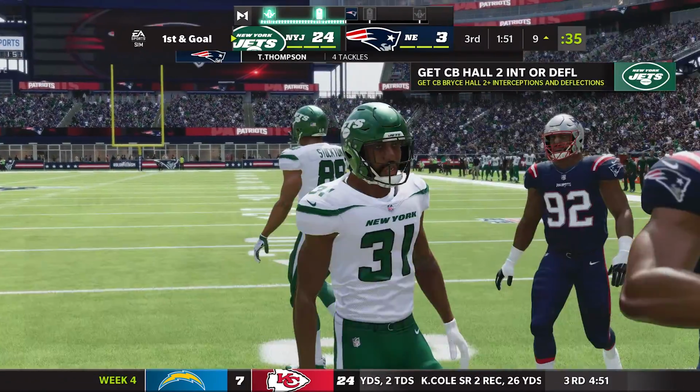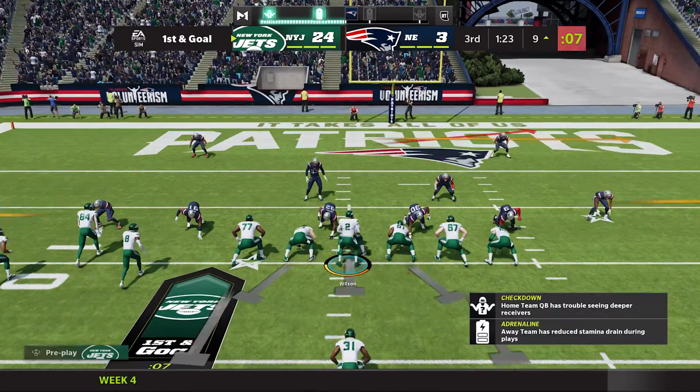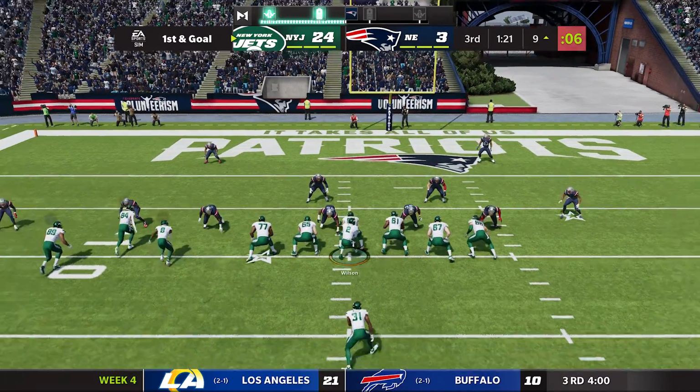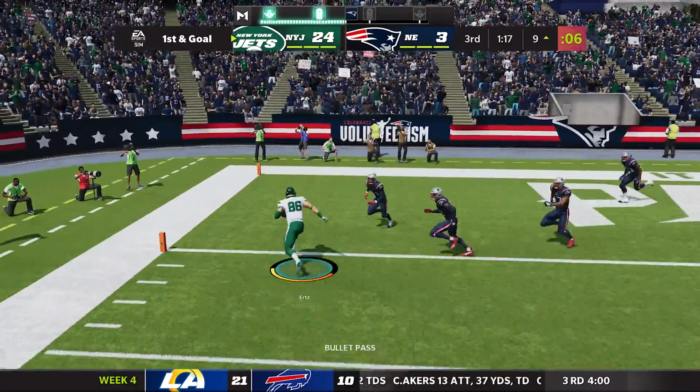A lot to praise on this drive, obviously. I know you're seeing what I'm seeing. Those guys up front, they're getting it done. Doesn't matter what play is called. They are handling their business at the line of scrimmage and dominating right now.